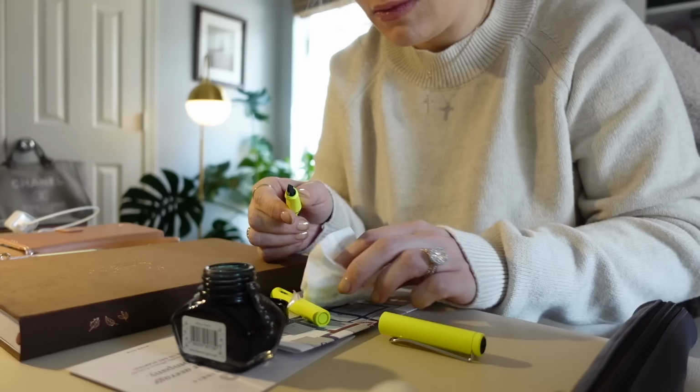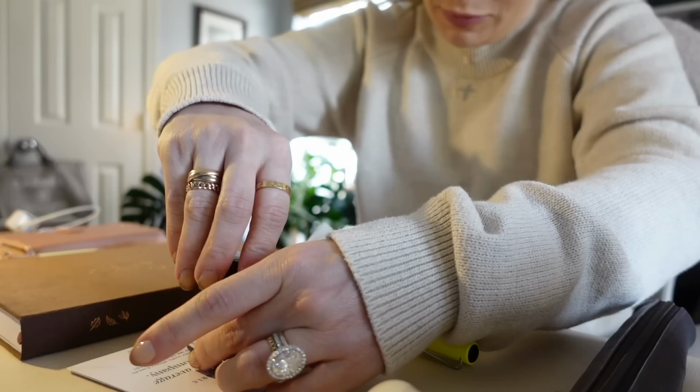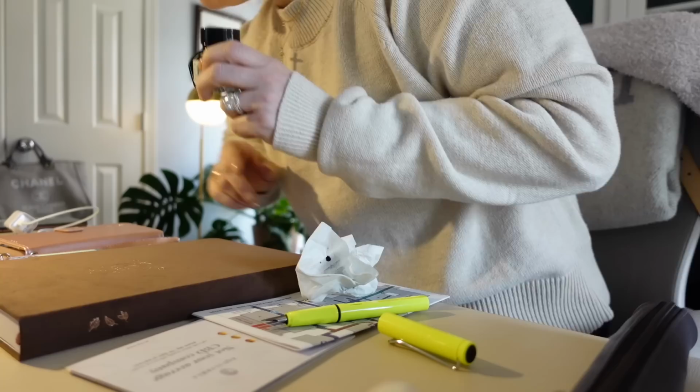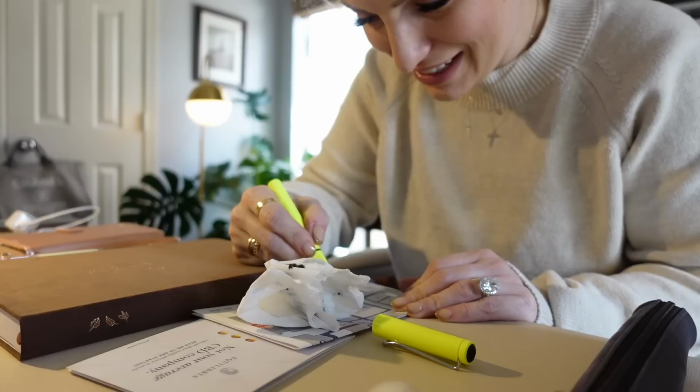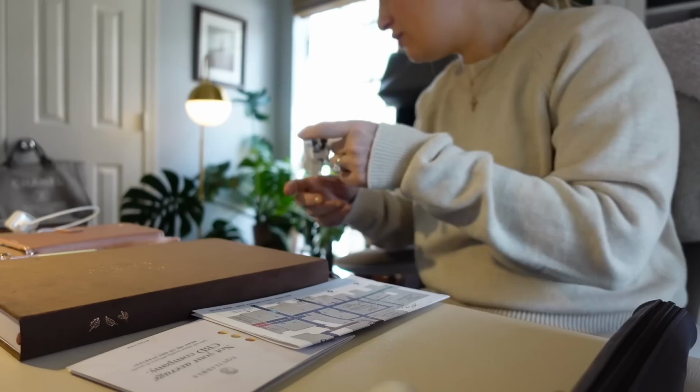All right, so let's wipe this off here. Add this back on. First and possibly most important, cap this tightly. I put this in a secret place so my kids don't discover it. And it writes. Yay. Good. I just need to find my Noodler's ink because that's so much better than this one. Not really the hugest fan of this ink.